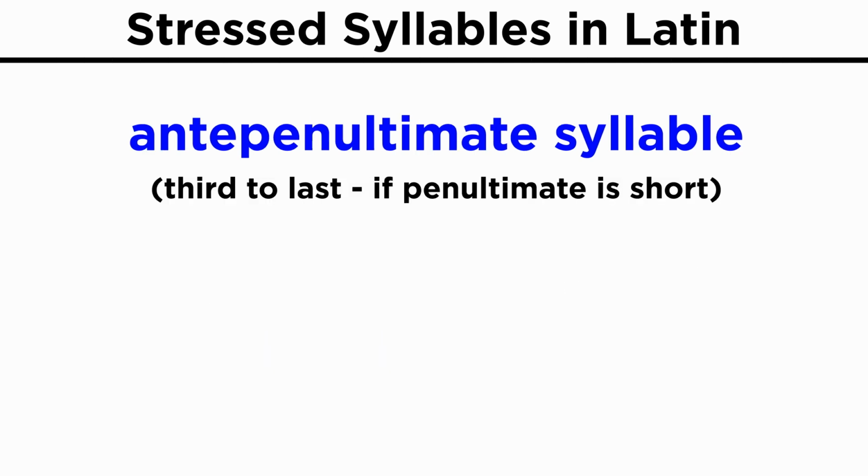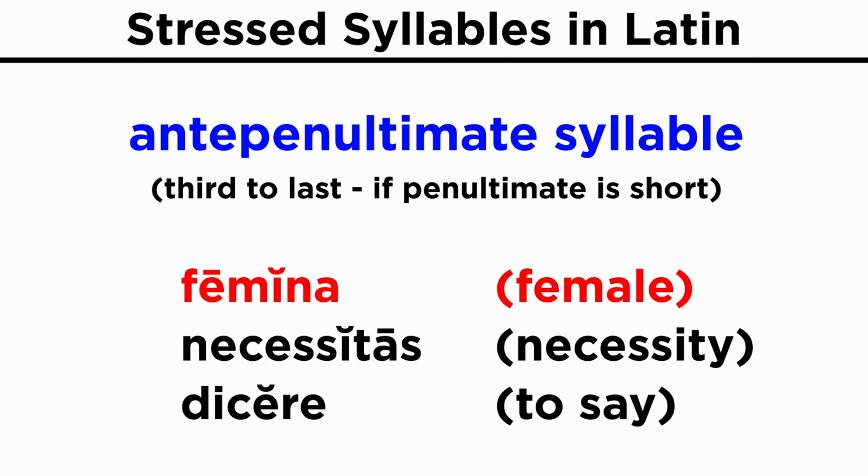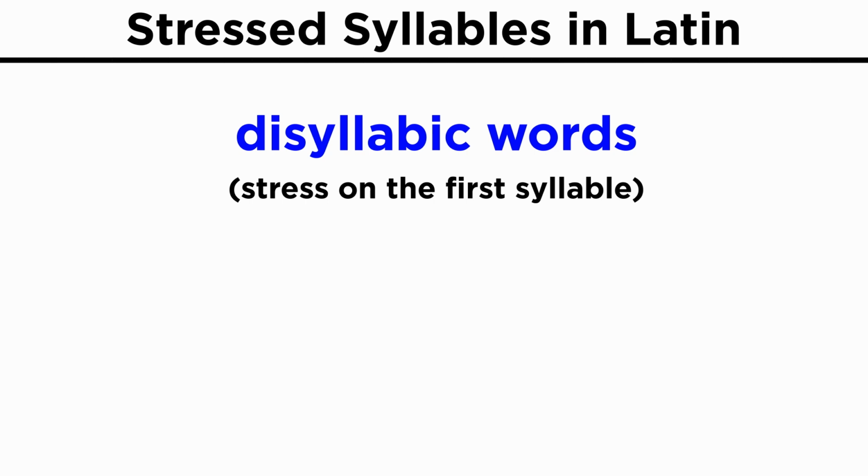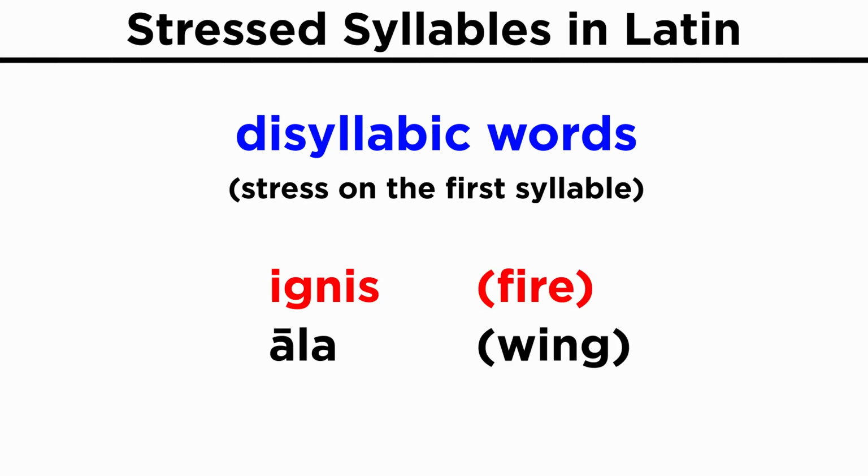Romanus, unless that syllable is short. In such a case, it will fall on the antepenultimate or third to last, such as with femina, necessitas, dicere. Monosyllabic words obviously take the stress on the only syllable, as with nunc. In words with two syllables, always stress the first one, like with ignis or ala.